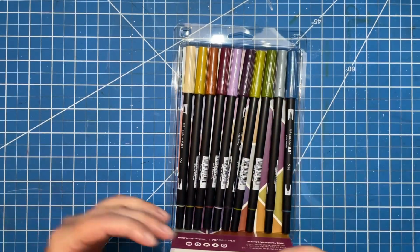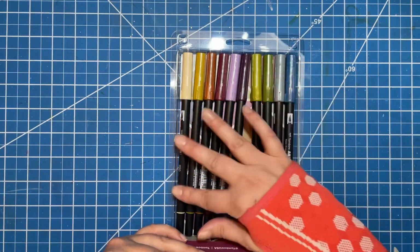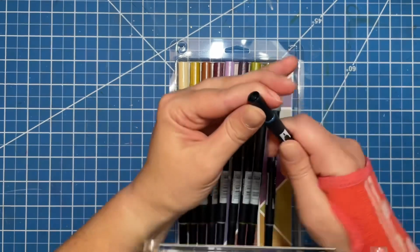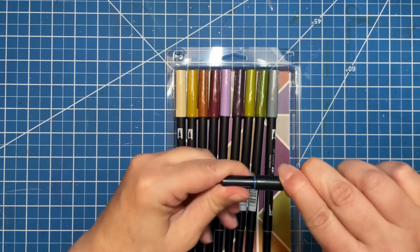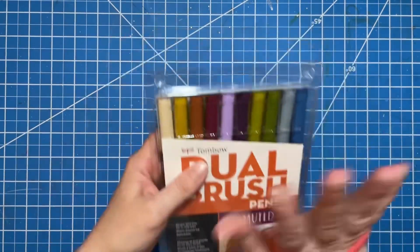They're just my favorites because I can use them straight for coloring, and I can use them as watercolors. I just love them. And the fact that they have the fine points on the other end is a bonus, because then I can add little details and stuff. So I've got these ones. Maybe we'll play with those a little bit.